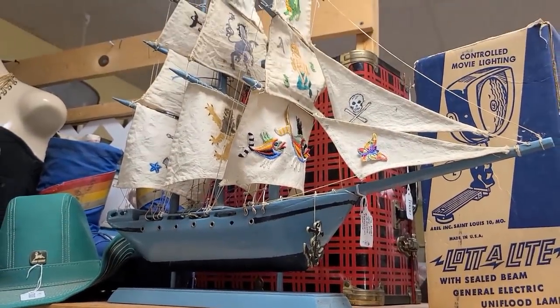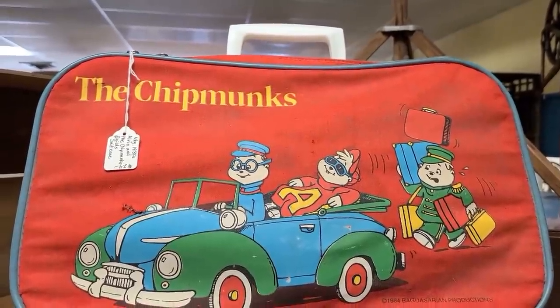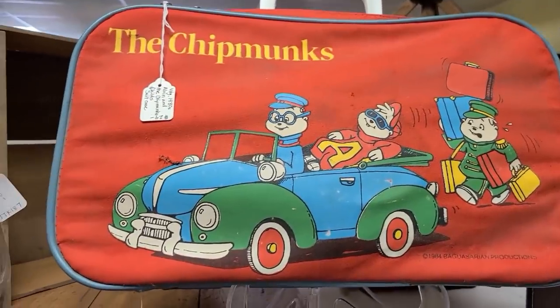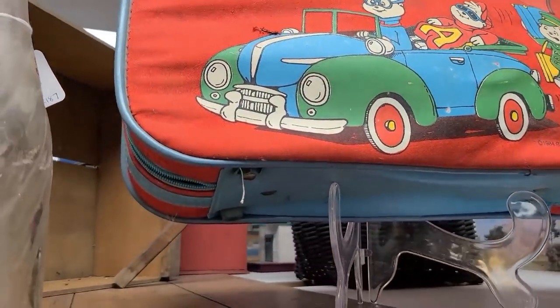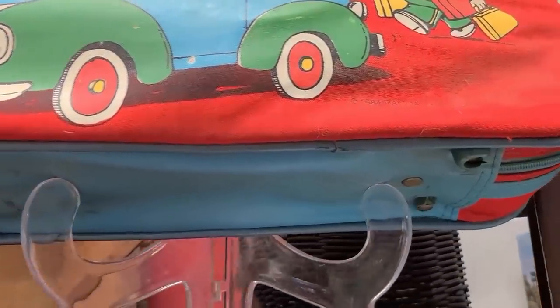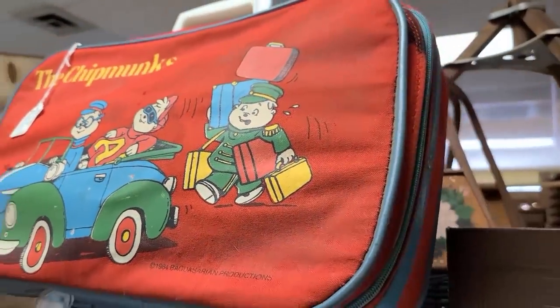Yeah. This is the Chipmunks, 1980s. $84. Little suitcase. How cute. Yeah, a travel bag or something. Right. And this is an amazing booth also. I mean, cabinet.